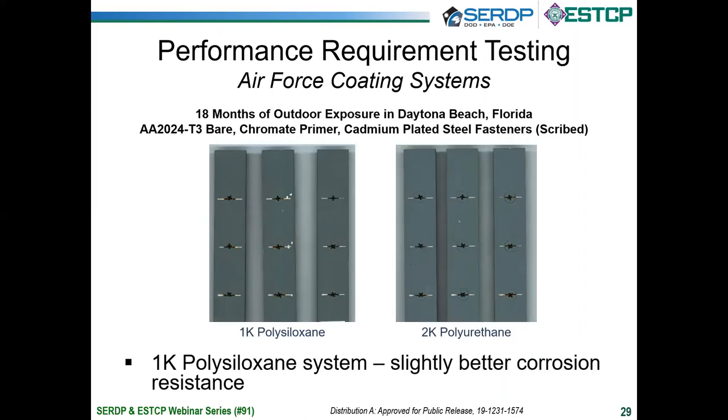Slide 29. However, when the same testing was performed over the chromate primer with these two different top coats, again using cadmium-plated steel fasteners that are scribed, the 1K polysiloxane system had slightly better corrosion resistance. Again, the difference between the two systems is only very minor, and I do want to make that known. But again, what we're seeing is that the 1K polysiloxane is performing very well, and that's really what we want to show with this program.